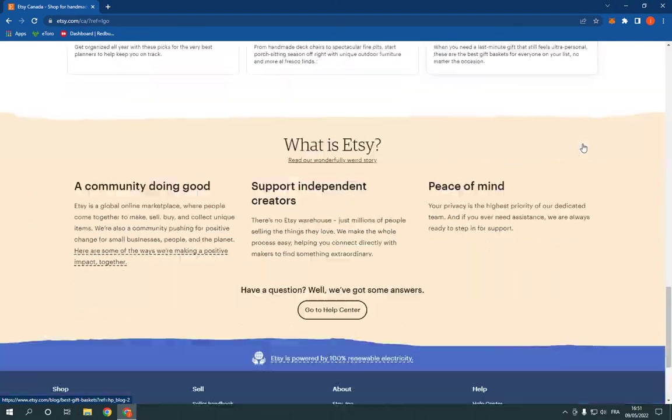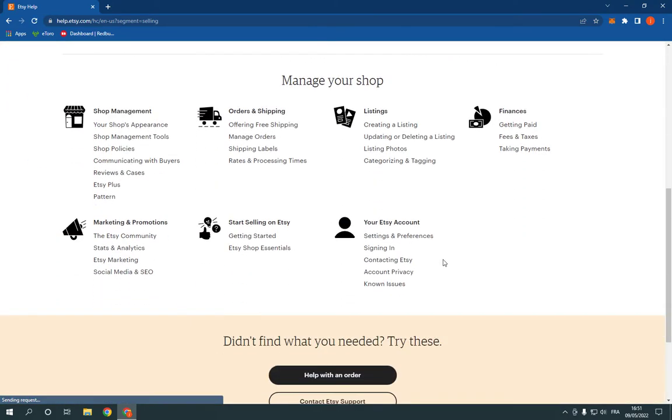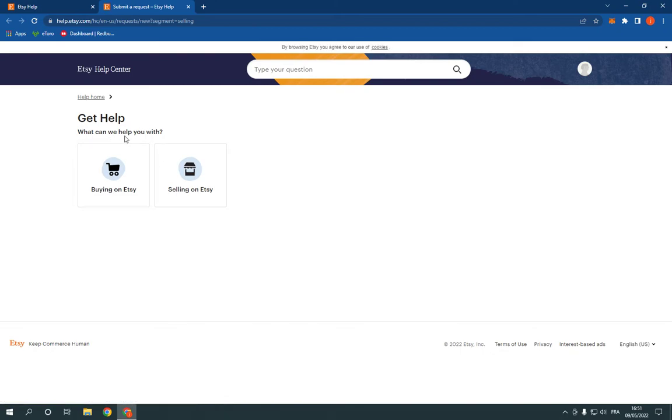Scroll down and click on help center right here. Now after you click help center, scroll down again and click on contact Etsy support. It will directly take you to this page as you can see, and choose what can we help you with.